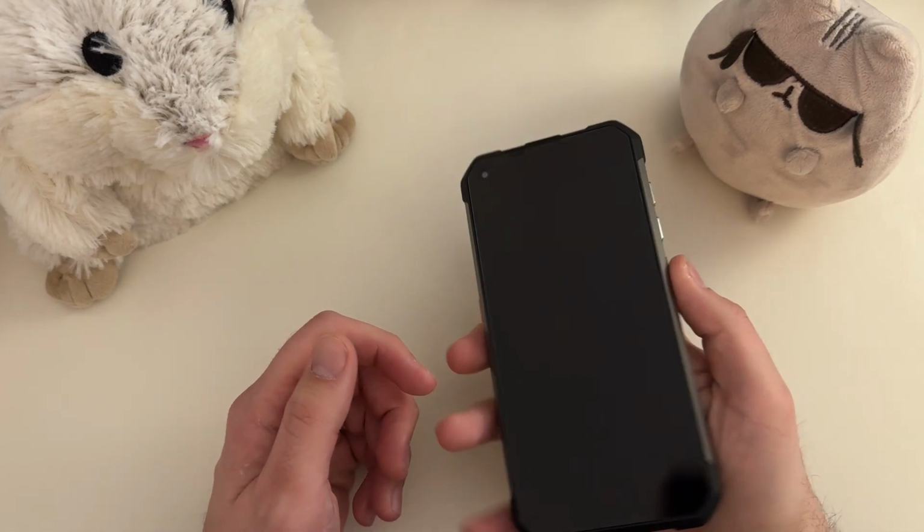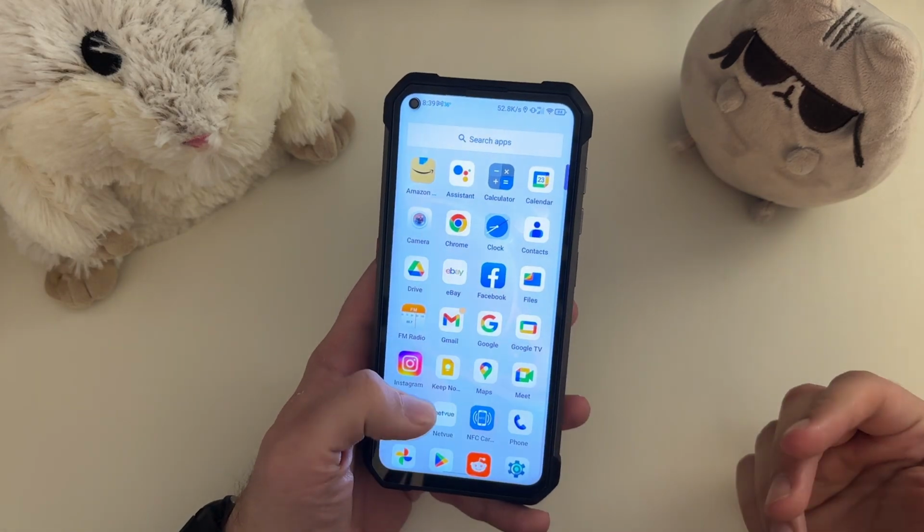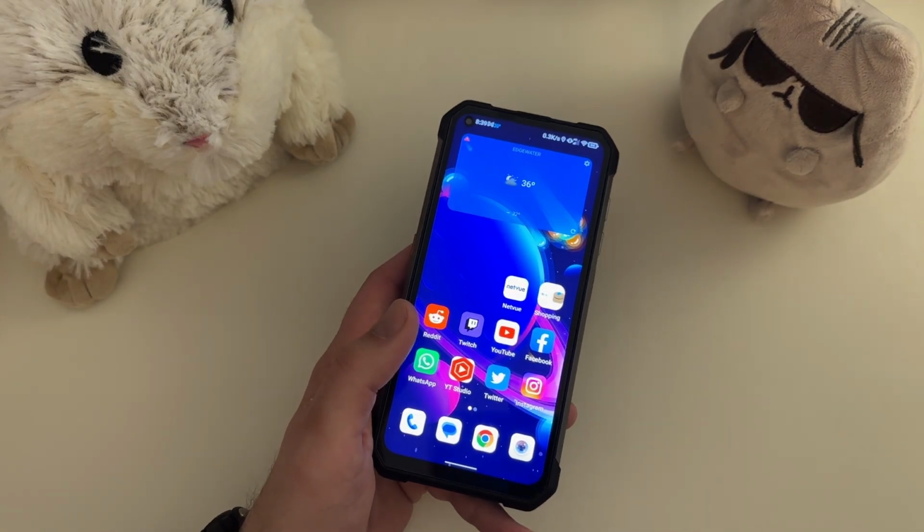So in addition to the speed of the device and the ease of use of it, I just love the way it functions. I love the fact that it does have stock Android, and I love the fact that it doesn't have a lot of bloatware.